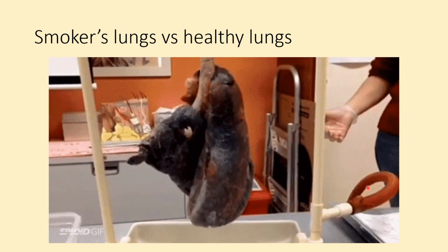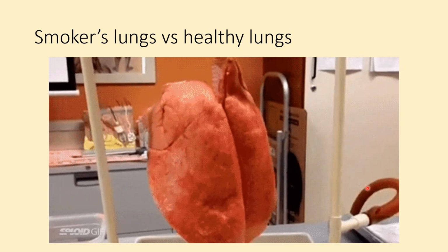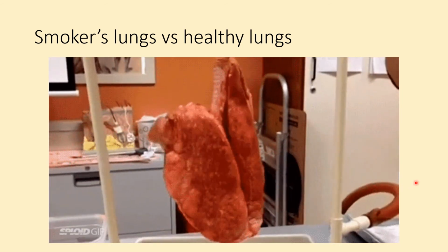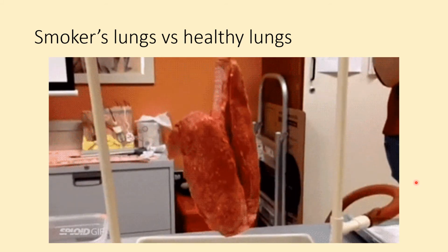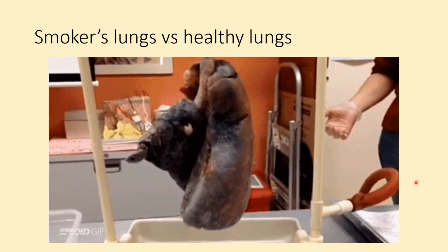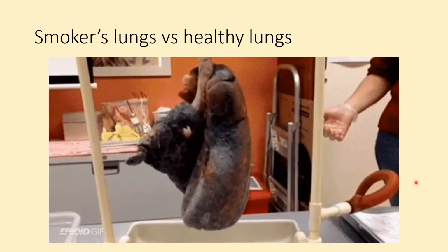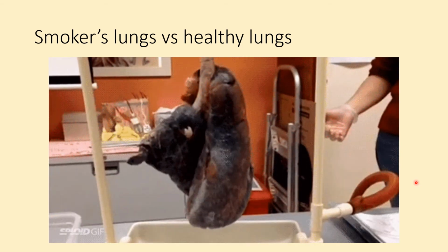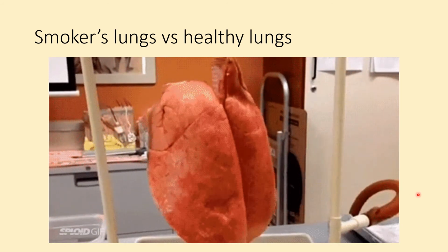So you can see the nice pink healthy lungs, and in contrast you can see the black tar-filled lungs of a smoker. This isn't really part of this topic, but I think it's really interesting to see how much the non-smoker's lungs can inflate compared to the smoker's lungs. What these scientists are doing is inflating them using a little air pump rather than the lungs. But the good news is, if a smoker stops smoking, the lungs immediately start healing themselves. So this damage can be reversed, and you can get your full breathing capacity back.